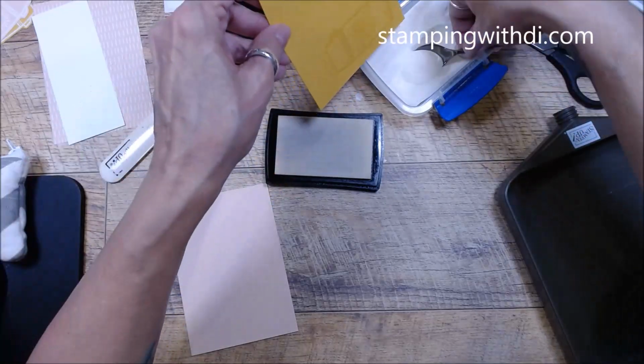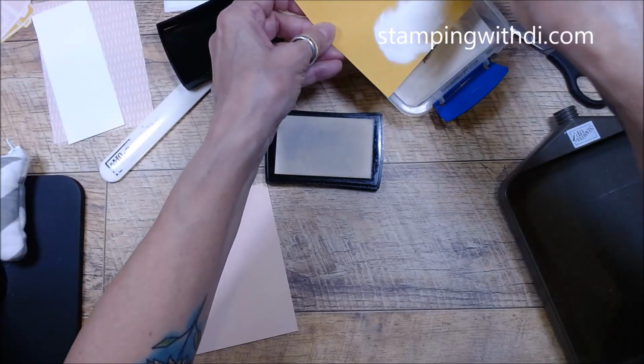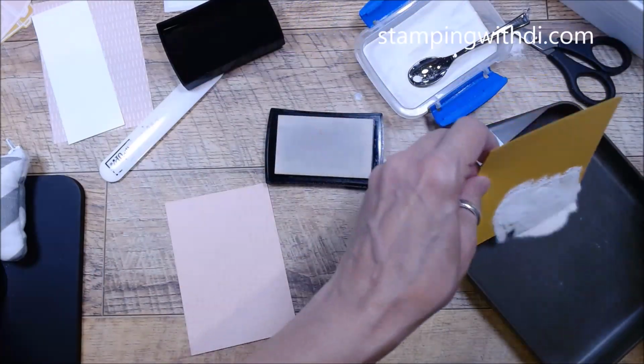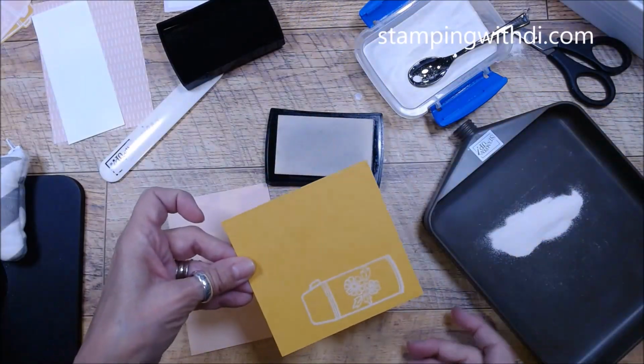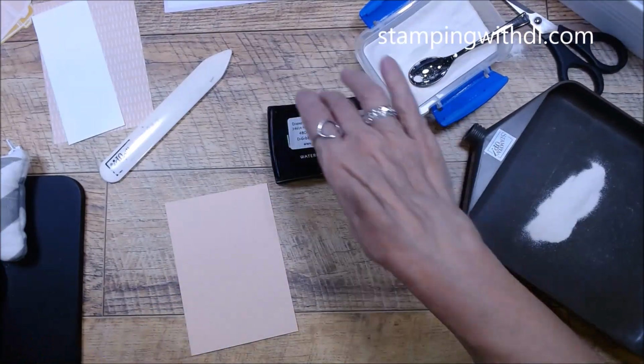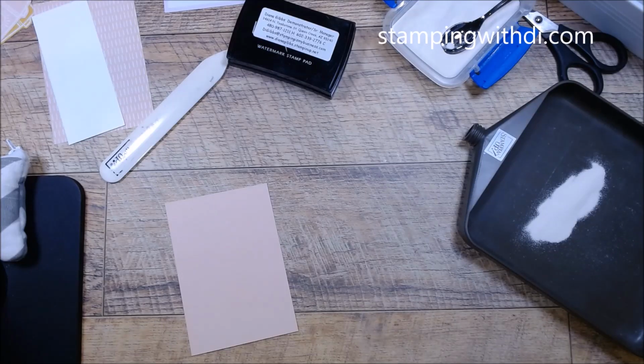I've just put it in this little plastic container. Okay, that looks good. All right, let me get my heat gun. Like I said, it's off the side, heating up.